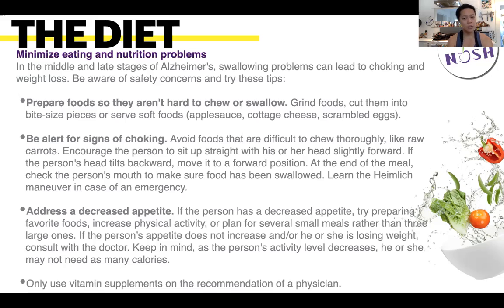And sitting up straight is very important to keep your trachea straight so it doesn't go down the wrong path. If the person tilts backwards, usually you want to help them move their head forward. And at the end of the meal, always ask them to open their mouth to see if everything is swallowed, because they might keep their food in their cheeks.